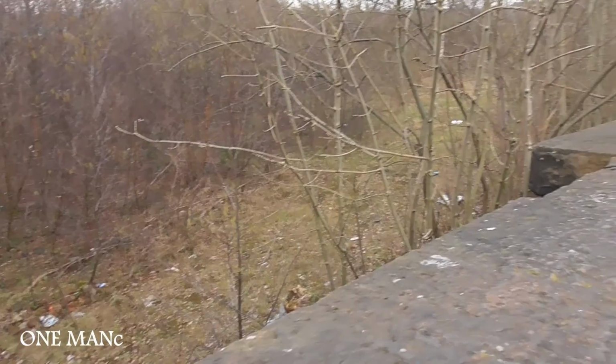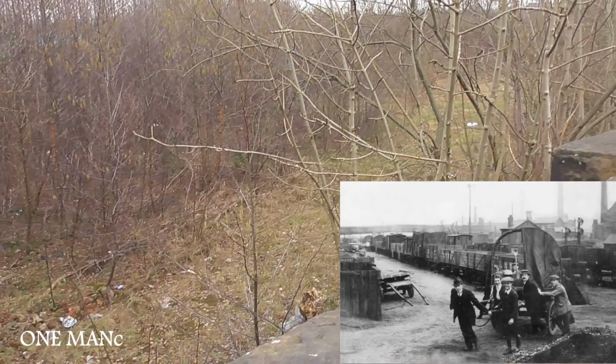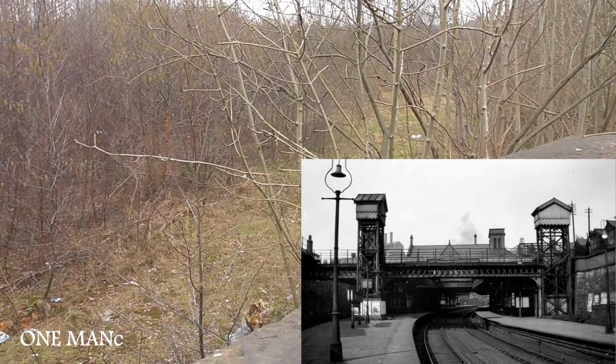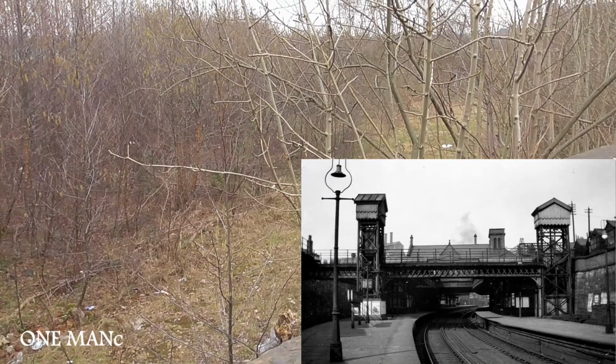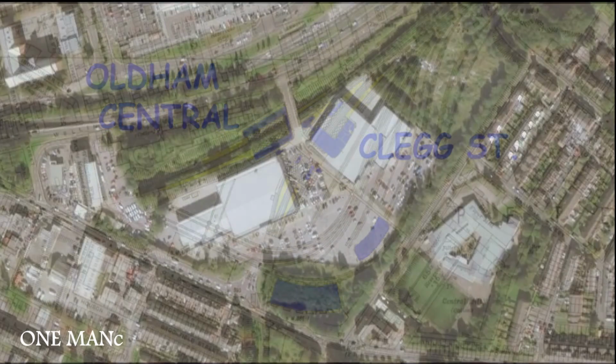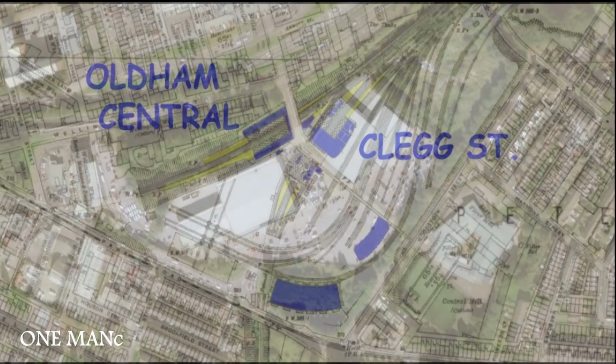Right, I'm now on the bridge overlooking what used to be Clegg Street Goods Depot. As you can see, it's a bit of a wreck at the moment, and unfortunately there isn't a sign of Clegg Street Railway Station. It's all been redeveloped, made into a very large, convenient industrial estate. And it was a massive yard in its time compared to what it is now.